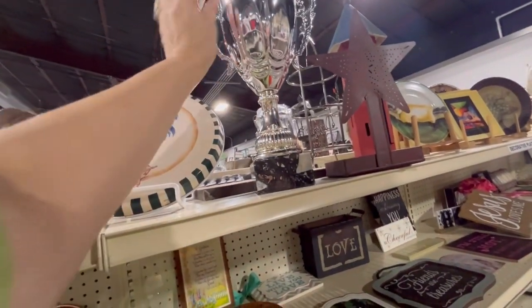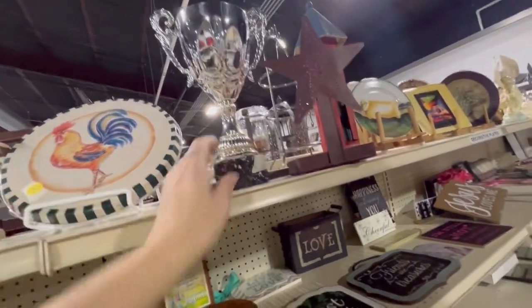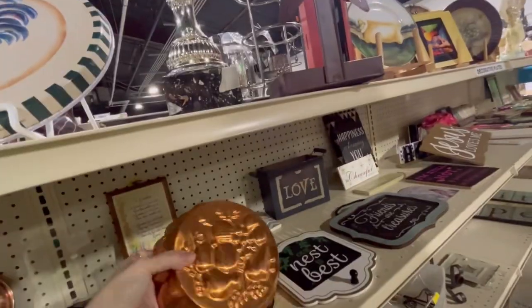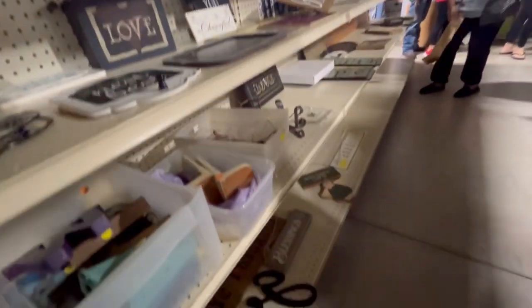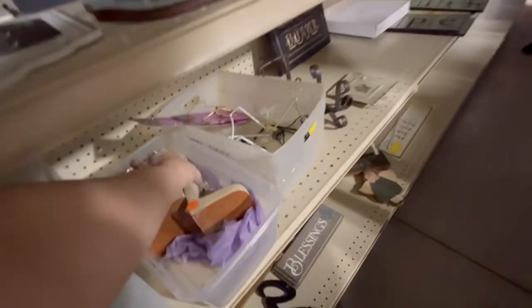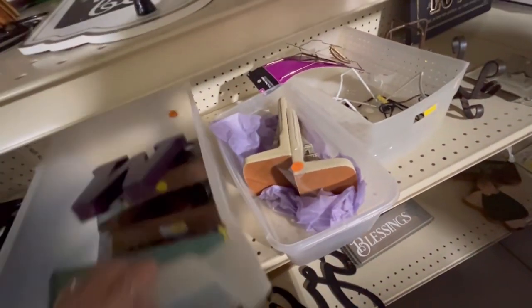$5. I don't know. I'm sure David saw that, and if he passed it up, it's not the old ones. Yeah, look. Oh, these are heavy. Leaning Tower of Pisa bookends.